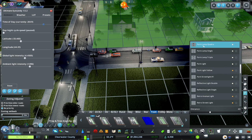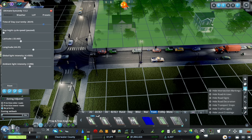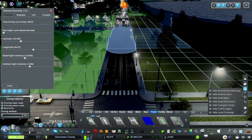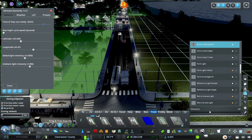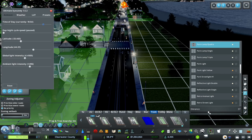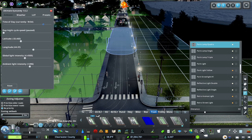So I want to change the light. I'm going to slightly change the color. We'll make it just a little bit darker. And really, that's about all I want to do here. So we're going to have these nice, fancy Parisian lights. They're only showing up on one side of the road there. I wonder if there's anything we can do to change that. But at a bare minimum, we need to reduce the distance so that there's more illumination, especially if we're only going to have it on one side of the road.